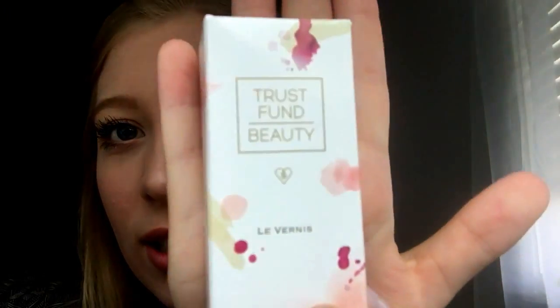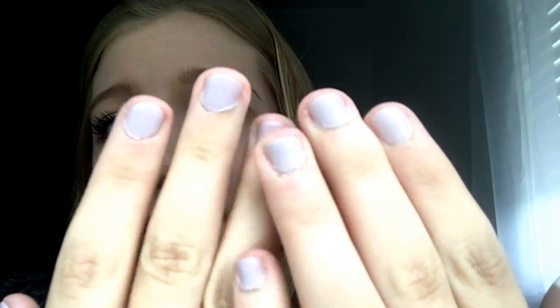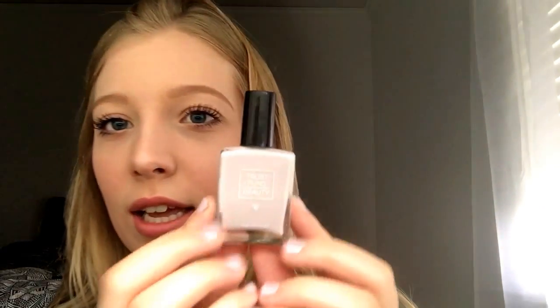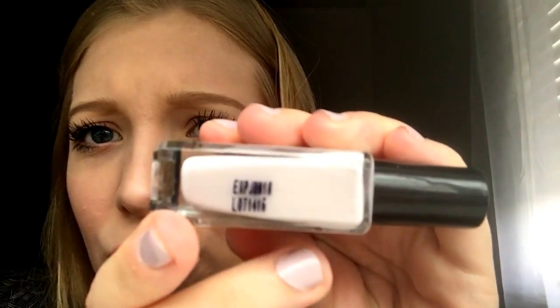Okay, next. This thing. Trust Fund Beauty. Okay. So, this is actually nail polish, and it's in the shade No Filter. That's backwards. You can't read that. No Filter. And I actually have it on my nails today, and they're really gross. It's like this light lilac-y, purple type of shade. And here's what it looks like. Ta-da! Trust Fund Beauty. And it says no filter. It also says expiration date June 18th. So I don't know if that's actually an expiration date or if this is just something else. I don't know. So don't quote me on that.